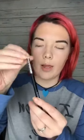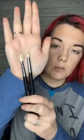I mean, they're soft, but they're not as soft as say this brush. They're a little bit denser, which is nice because it packs on color. This brush has a shape that's kind of pointed at the top and it's very thin. I'll show you in comparison to the fluffy crease brush. A brush like this is good for a couple things.